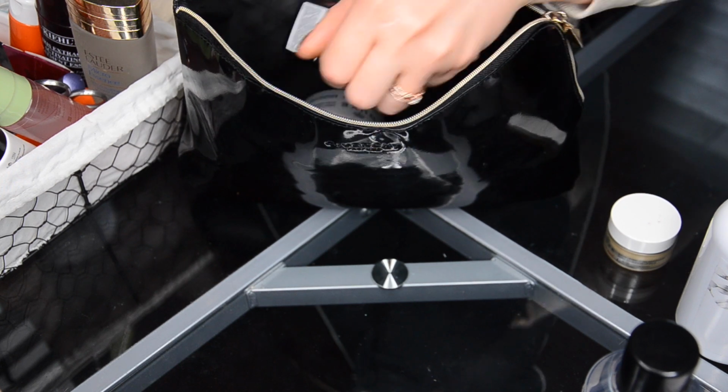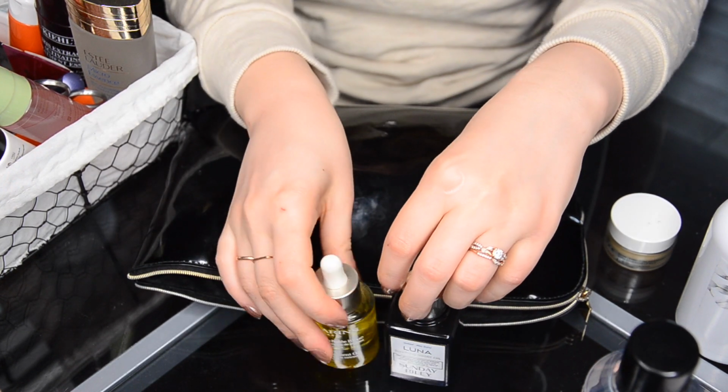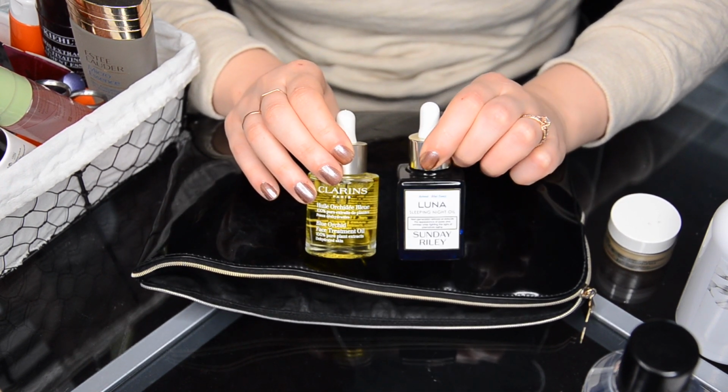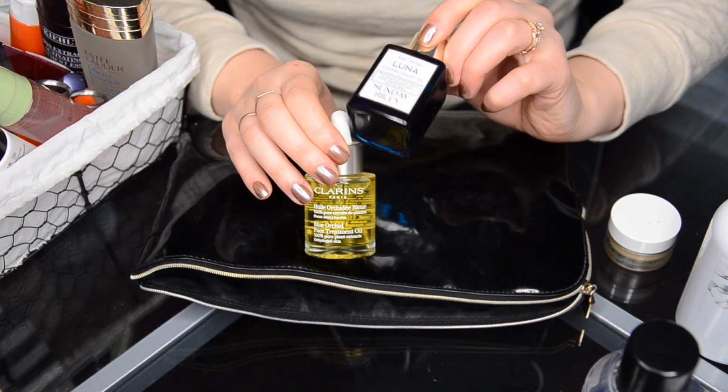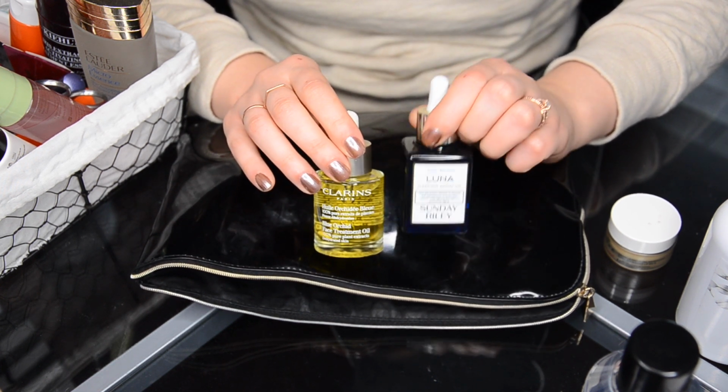Okay, oh, two oils. See, I have doubles of everything. I really don't need doubles. And both of them are fabulous. First of all, I have the Luna Sleeping Night Oil by Sunday Riley, and it is a really good facial oil.